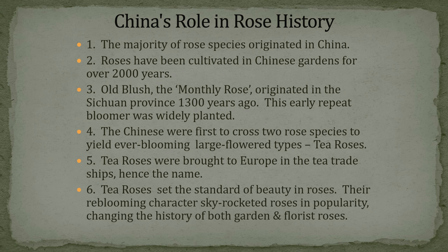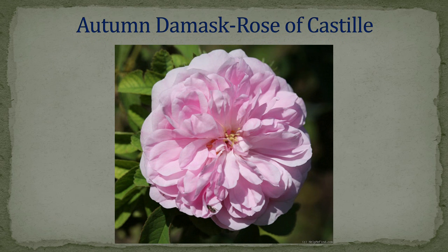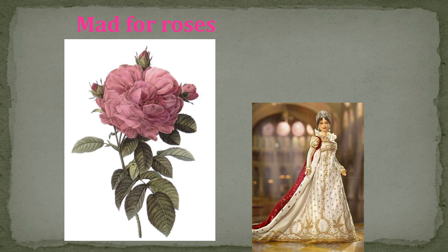Tea roses set the standard for beauty of roses, and this is the important part, not only in garden roses, but in florist roses as well, because the florist industry was suddenly born because of these tea roses. At that time, they were just beginning to grow ornamental plants for cut blooms in greenhouses in the Northeast. But it made no sense to do roses because they only bloomed once and they took up a lot of space. I mean, we had a few repeat bloomers like the Rose of Castile, but they weren't really dependable repeat bloomers the way the Chinese tea roses were.